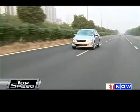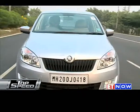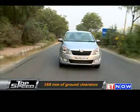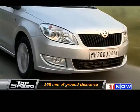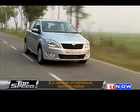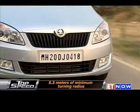As you might notice, this Rapid I'm driving now looks different. And it should be, because this is the standard one you are going to get if you don't shell out the 20,000 difference for the black package. The Rapid looks pleasant enough, and with a ground clearance of 168 millimeters and a turning radius of 5.3 meters, it makes for a practical everyday sedan.